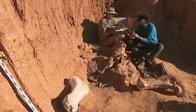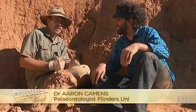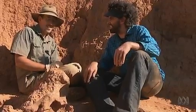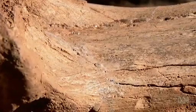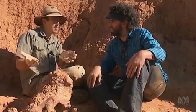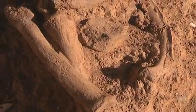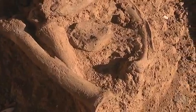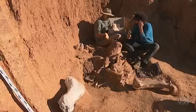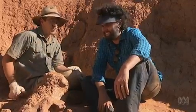This second skeleton could prove particularly useful because it's almost complete. To find bones in this good a condition and this complete a skeleton is a real special treat for us. So you're excited? I am. This particular specimen, some of these bones are articulated, so they're still in the position that they would be in real life. For example, the radius and ulna that we have down the front here are still crossed like they would have been in real life, and the humerus that we removed, the upper arm bone, was articulated with them. So we know that that limb hasn't moved very far at all from where it fell when the animal died.